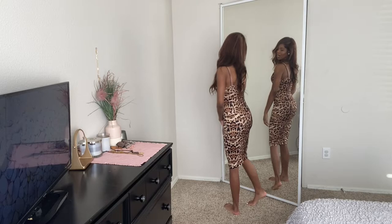It's not see-through. Wow, it's not too thick. I know some people want their clothes to be thick. No, I want my clothes to be thin. Hello, I live in Arizona where it's hot, so I don't want nothing out here thick but me.